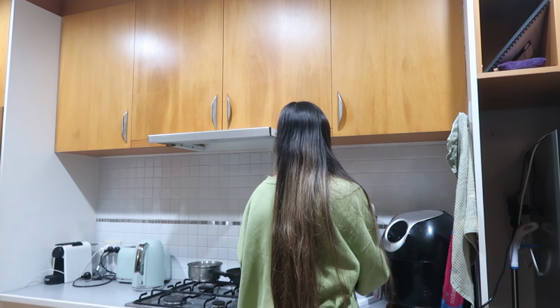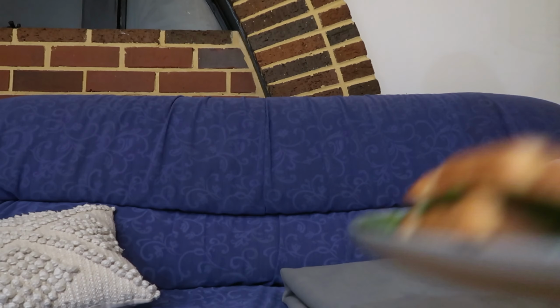All I could taste was the cherry tomatoes because they're so juicy. You know what? Really basic. It took me, what, a minute to assemble. And carrots in the air fryer. So good. Sparkling water. Extra fizzy.